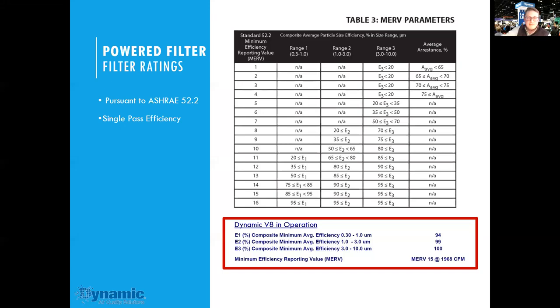So between that 85 and 95% first pass in that smallest range.